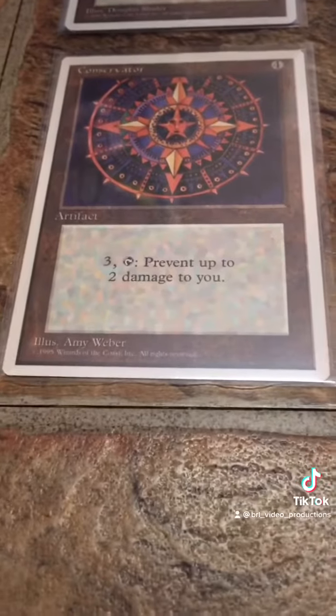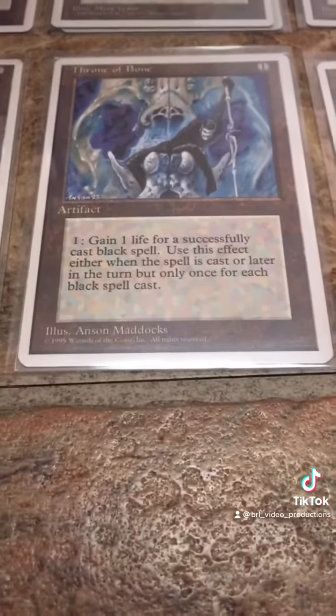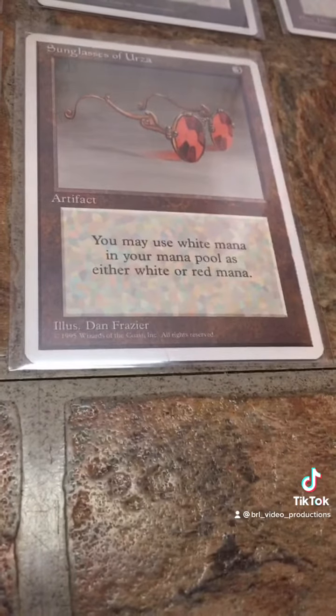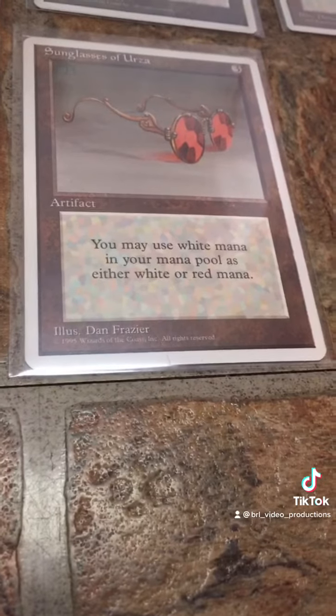And I actually think I might be able to build some decks using these cards to supplement my limited revised collection. At least maybe the lands wouldn't look too bad in there. There's the sunglasses, and I love that Throne of Bone, that internal rhyme too, that's so awesome.